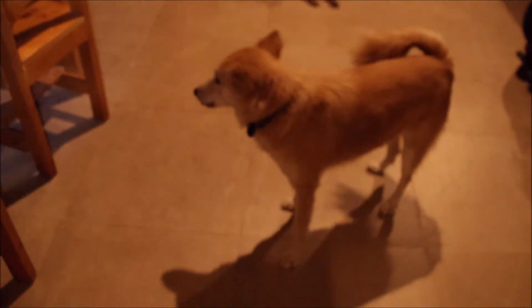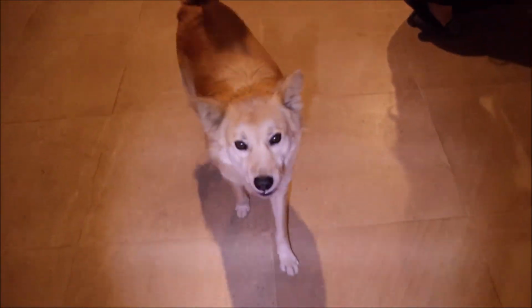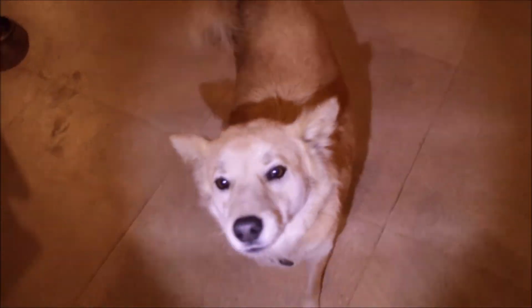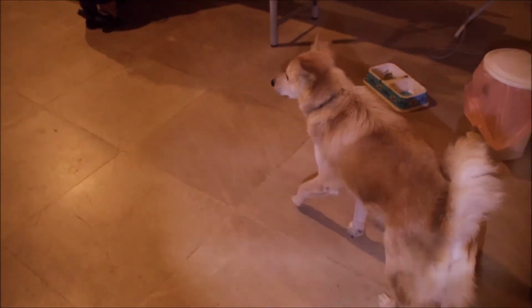So this is our snake finder. Name is Bok, and he is gonna find every snake on our property and bark until we come, and then we can catch it.